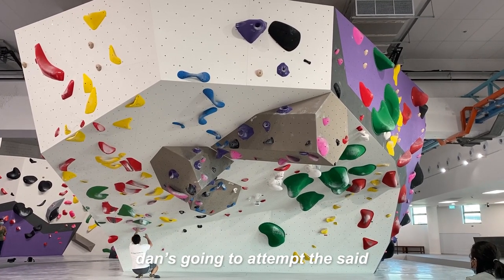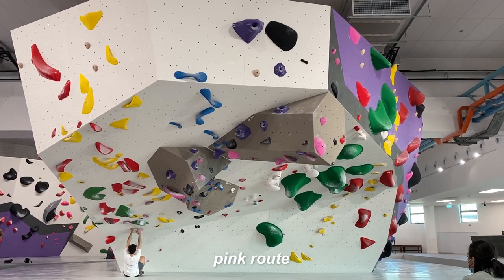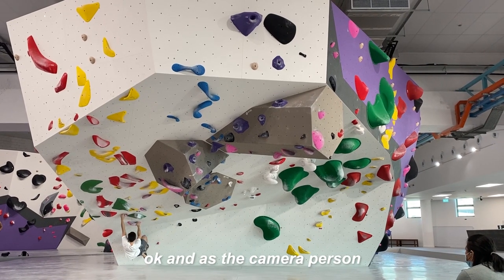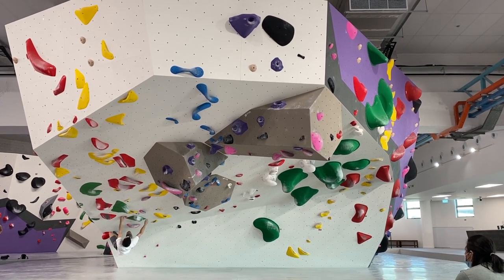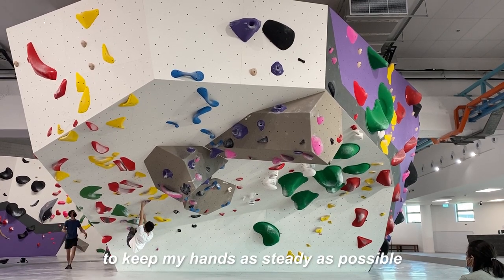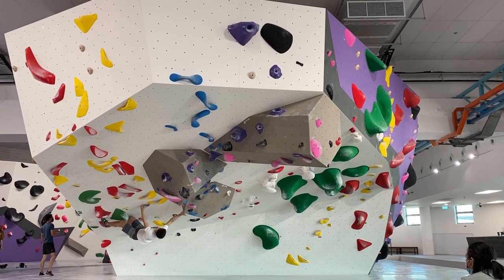Dan's going to attempt the pink route. Okay, and as a camera person, I'm going to try to keep my hands as steady as possible. Nice.